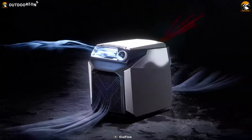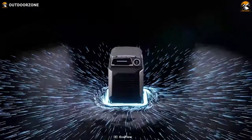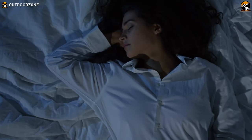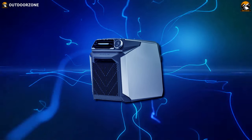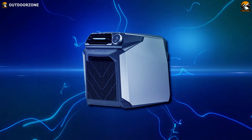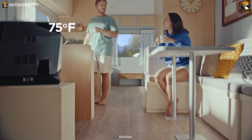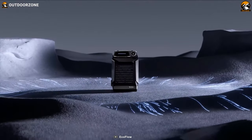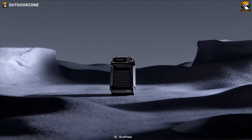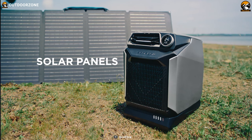The EcoFlow Wave also comes with a swing mode, which circulates cool air throughout your tent, ensuring you stay cool and comfortable all night long. What's more, the EcoFlow Wave leaves no water behind, eliminating the need for any messy water drainage systems. And if that's not enough, the EcoFlow Wave even has an app that allows you to control it from your phone, so you can set your preferred temperature without leaving the comfort of your camping chair. Lastly, you can easily recharge your EcoFlow Wave with a wide range of charging options.